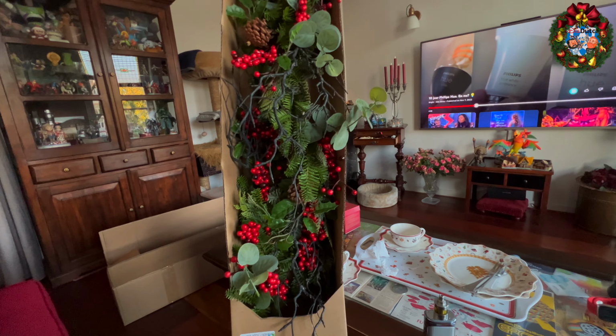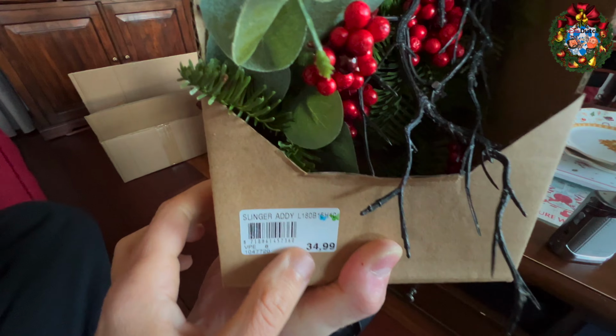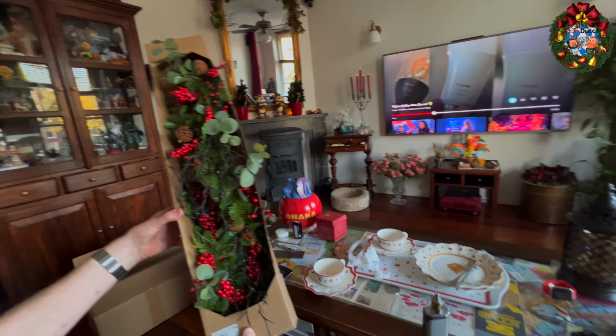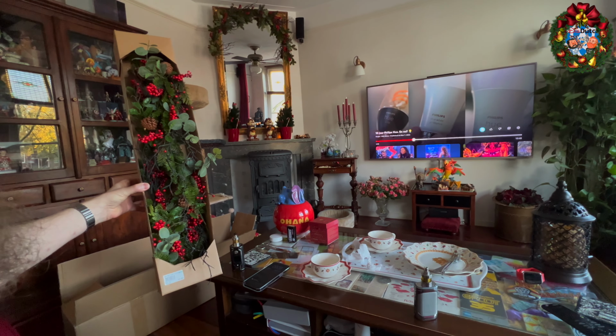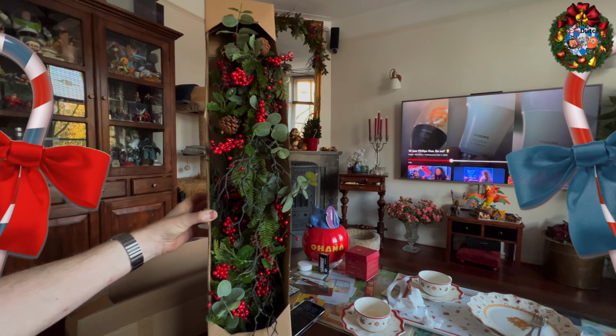I think Mike is going to take a shower first. Yeah, I'm going to take a shower first. I'm sorry, honey. It is 35 euros and it's really, really beautiful. Yeah, it's very nice. Can't wait. So guys, if you happen to be in Holland, just get one because they're selling out like crazy.